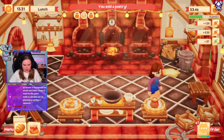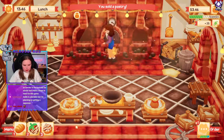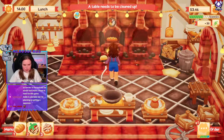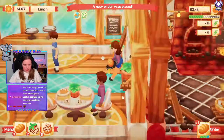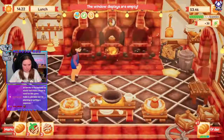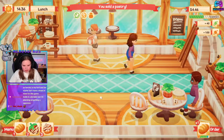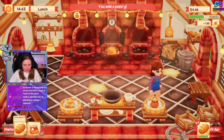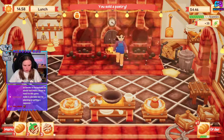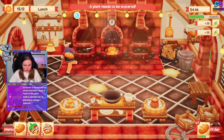I'll make a baguette. And I'll make a sweet while looking in the window as well. Okay, quick clean that up. Pop this in the window. Excuse me. Oh, sorry. Okay. Baguette. Make another one as well. Okay, here we go.